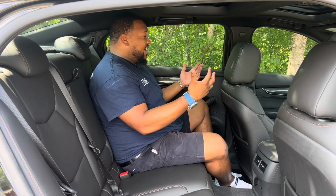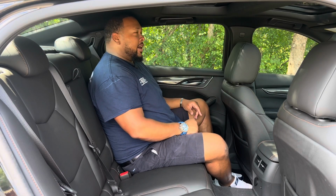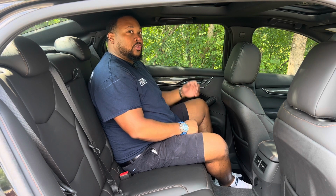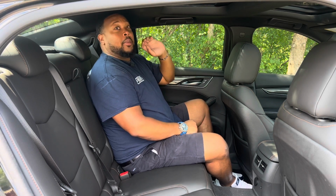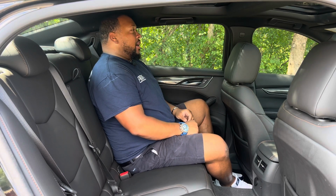But yeah, man. All right, we're in the back seat here of the Cadillac CT5. I do feel a little, not claustrophobic, but fear for being any taller. I don't think I've ever sat in the backseat of a car and felt this close to the roof.